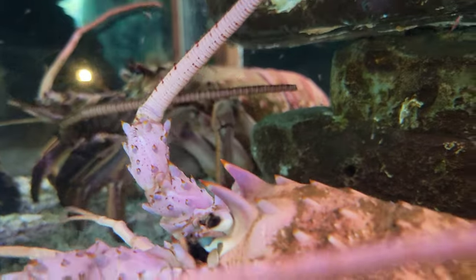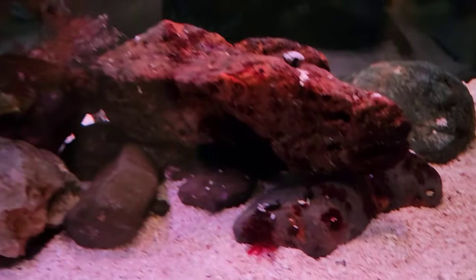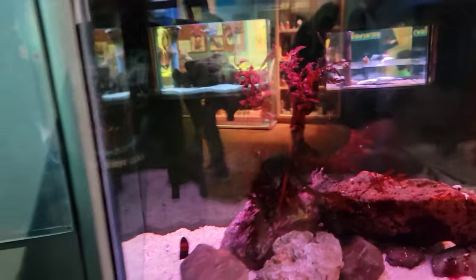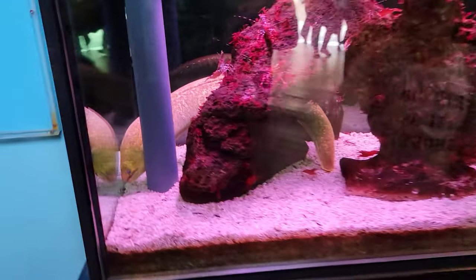Oh, of course. There's an octopus in here? I don't see it. It's a two-spot octopus. Is it in there? He's blending in real good. Or he escaped. I heard they're really good escape artists. What happens if he escapes? Because, you know the Finding Dory movie? He escapes. Yeah. Oh, look at the eel.